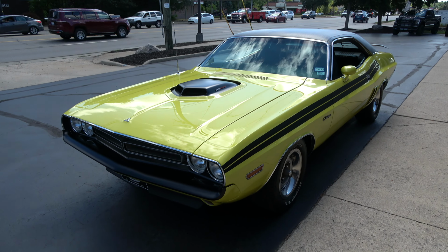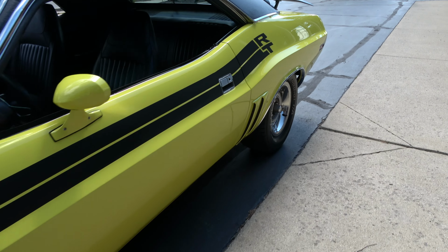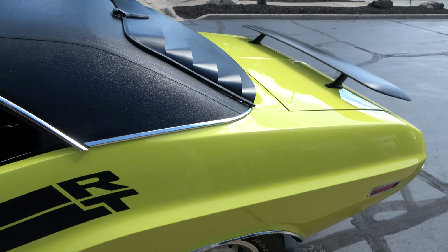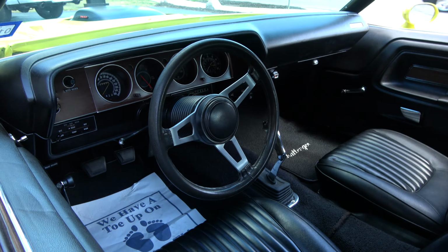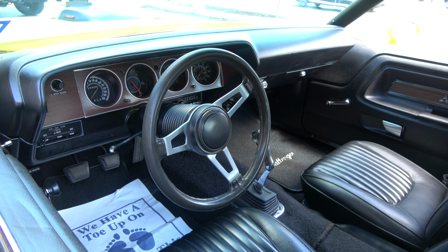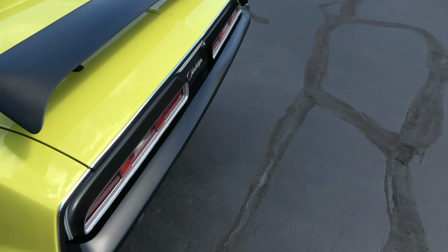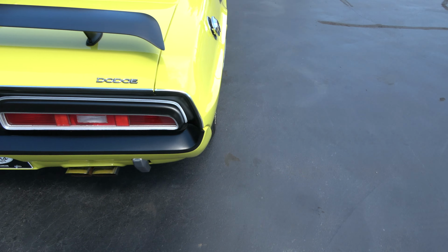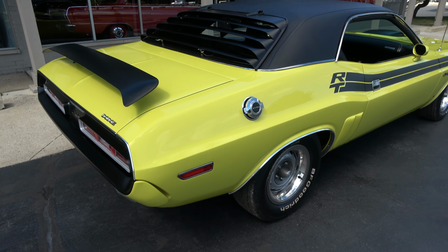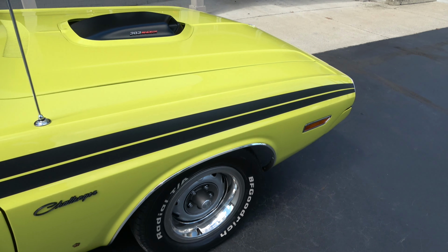Just shooting a quick sneak peek video of the '71 Challenger, a 4-speed car that we have coming in. I apologize, guys. I'm getting on the road to go buy some more, but just wanted to give you a quick sneak peek. 4-speed, rally dash, shaker hood, rotisserie restored, as nice on the bottom as it is on the top. Citron yellow, 4-speed, shaker hood, and just a killer car, guys.